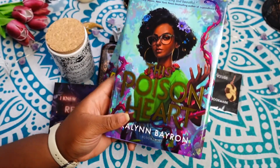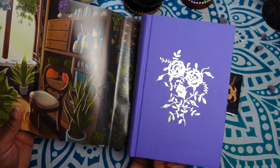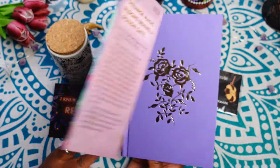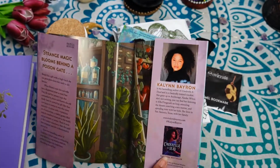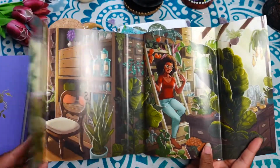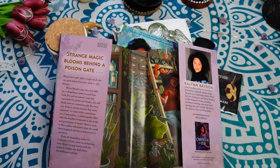Here is the book. Oh, so pretty. This design is really pretty. I'm curious if they did anything else. Oh, I love that. The Poison Heart by, I think it's Raina Baron, am I right? Oh, Kalynn Bayron, by Kalynn Bayron. That's the author. And here's, that's pretty. And honestly, plants have made a huge comeback in popularity these days. So needless to say, this is gorgeous. I love this.